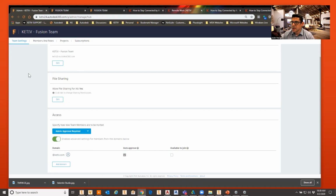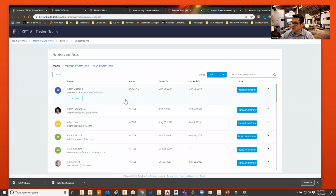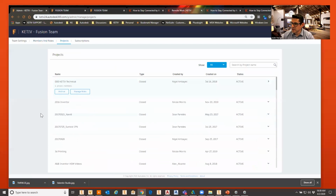Okay. So if we take a look at the actual members, this is where we can see every person who's part of our hub and decide, are they an admin? Are they a contributor? In this case, this particular user is outside of our organization and they can contribute, but they're not going to be administering any projects. And then here's our list of projects again, but this list looks a little bit different. This is where we can archive. This is another way we can archive the project. This is another way we can access and manage these roles.